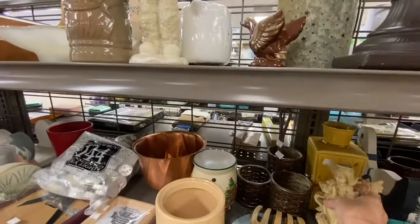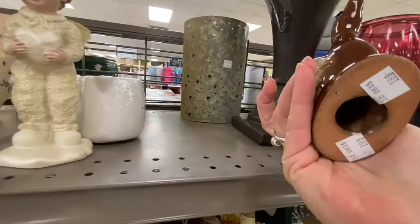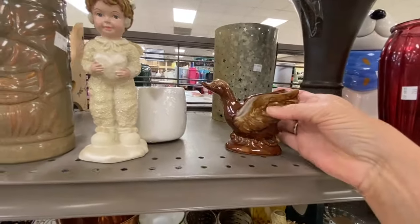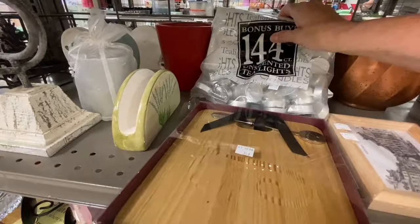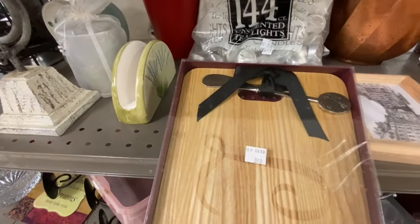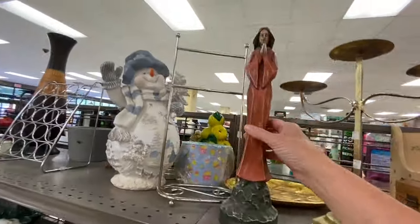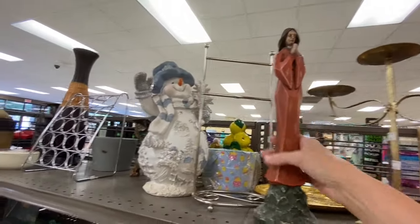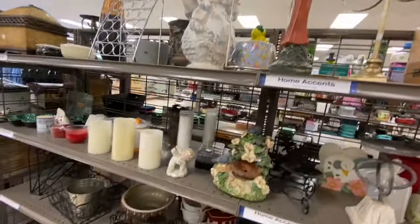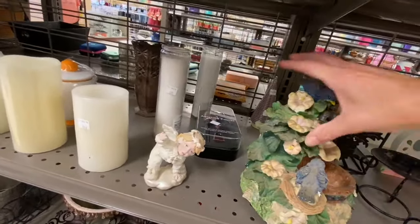This is cute, but I don't need it, so I'm going to leave it here. I'm just showing you guys what all they have to choose from today. If you've watched my previous videos, then you know that I thrift with intention. I always know what I'm going to go look for if I plan to purchase anything on any given day. Otherwise, I'm just doing a walkthrough to show you what they've got.